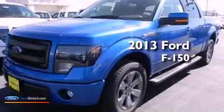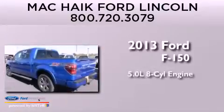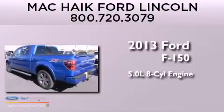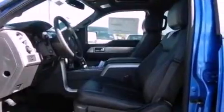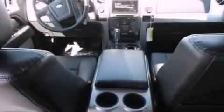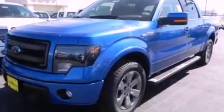This is a brand new 2013 Ford F-150. It has a 5.0-liter 8-cylinder engine and an automatic transmission. Its top features include a double wishbone independent front suspension, a locking differential, and traction control and stability control systems.